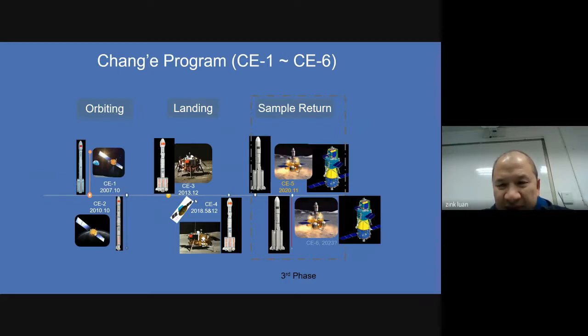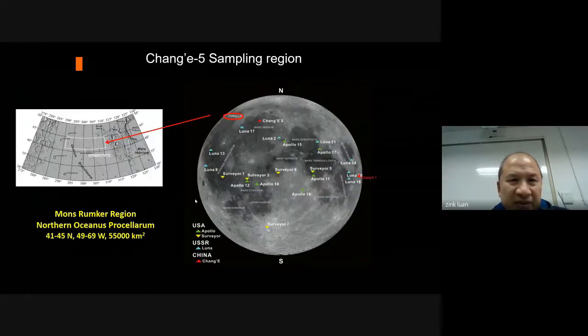So Chang'e 5 is the last phase of the Chang'e mission, and Chang'e 6 is a backup of Chang'e 5, and we plan to also do a sample return mission, maybe in 2023 or so. It has not been confirmed because we will re-evaluate the value of the mission.